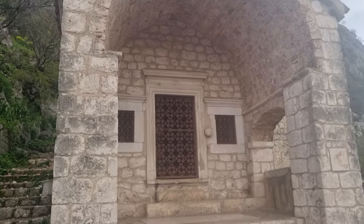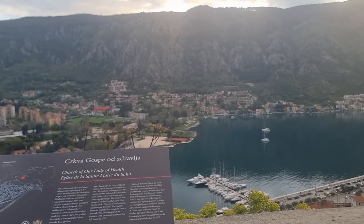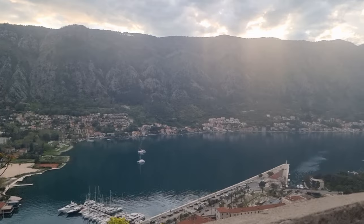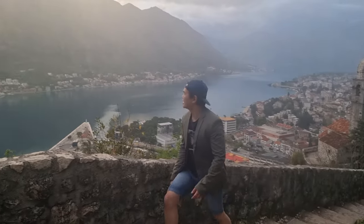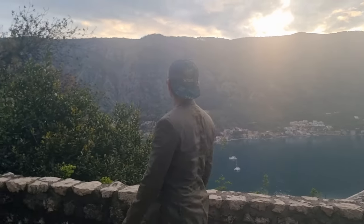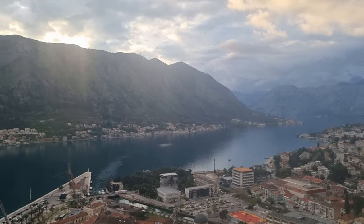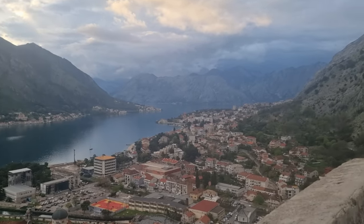Okay, so we finally made it. We're finally here at the Church of Our Lady of Health. The view is so much better than we were expecting. It's quite tiring, but it's all worth it. There's no words to express or describe the view that you're going to see here once you climb up to this area. Although I don't think that we'll be able to climb any further because the sun is about to set anytime soon. But nevertheless, we were able to see how beautiful Kotor, Montenegro is, and I hope that you'll be able to also explore the city because this is one of those cities here in Europe that are left unexplored and is a tourist destination that each and every traveler should visit and see.